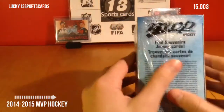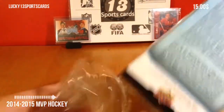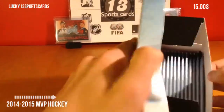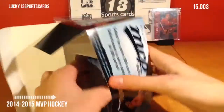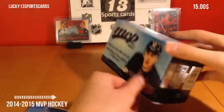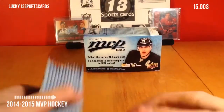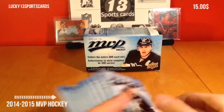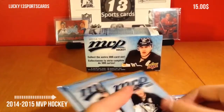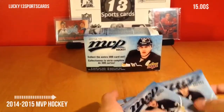Guys, this is my local hobby shop, Toys for Boys. We haven't done too much MVP this year. Here are the packs. Really quick one. So we have our 12.